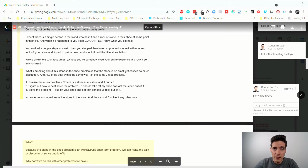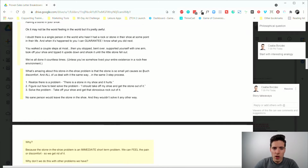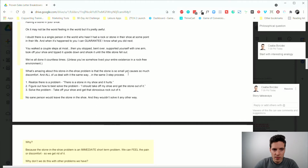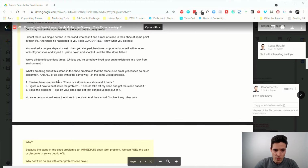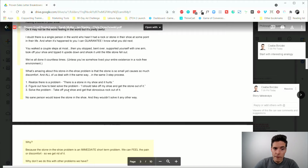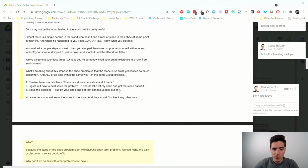So basically, Stanley here says, what's amazing about this stone in shoe problem is that the stone is so small, yet causes so much discomfort. And all of us deal with it the same way, in the same 3-step process. Realize that there is a problem, there is a stone in my shoe and it hurts. Figure out how to best solve the problem. I should take off my shoe and get the stone out of it. Solve the problem, take off your shoe, and get that obnoxious rock out of it.